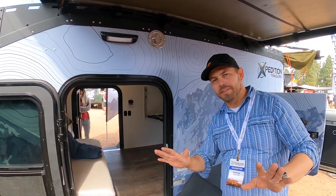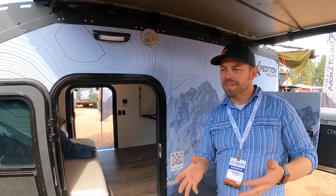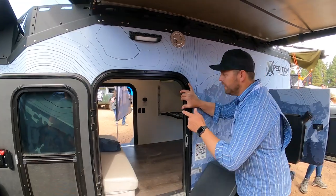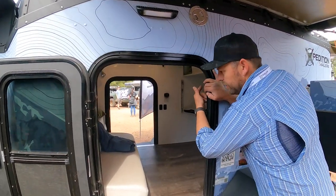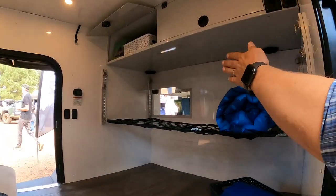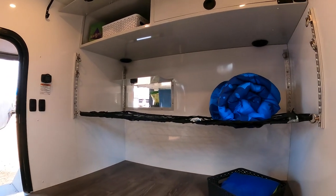And obviously you're still in a tent, so it's not like it's going to get super toasty, but it takes the edge off and it's actually pretty comfortable. The vents on it are underneath the cabinet right back there, so you have a nice even flow of heat coming across the whole space.